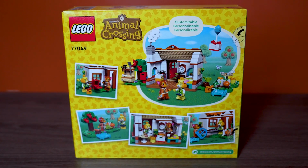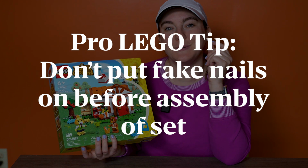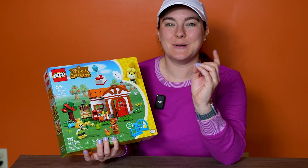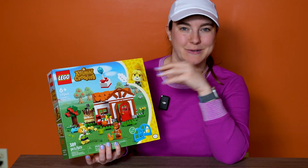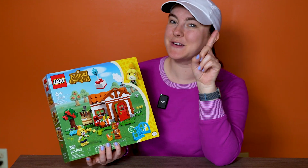It has 389 pieces. Here's a pro tip. If you are doing Legos, do not put on fake nails beforehand. It's really hard to place the Legos together, one, and then also if you mess up, it's even harder to rip them apart. So today I painted my nails. We are not doing fake nails because I've learned from experience.